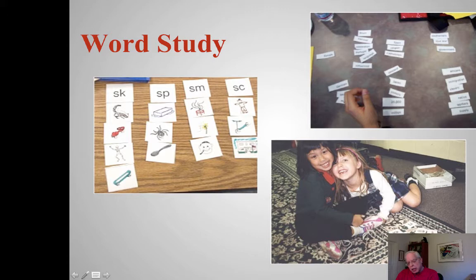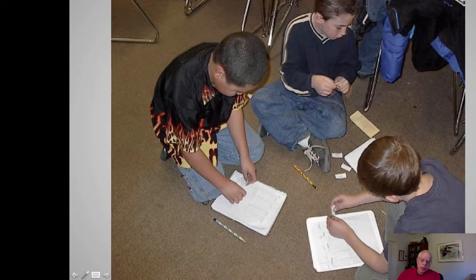And word study, these are some pictures. Here's a picture sort, a word sort, a picture sort on the floor. Playing games together with your partners.